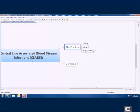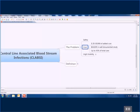The problem is visible because it has significant increased cost. And the cost between cases runs between $20,000 and $30,000 of added cost. The most recent study that was well documented in the literature ascribed a cost of $26,839 to each central line associated bloodstream infection. Centers for Medicare Services, CMS, has a large body of literature out there that says that these types of conditions add approximately 43% of additional cost to total care.